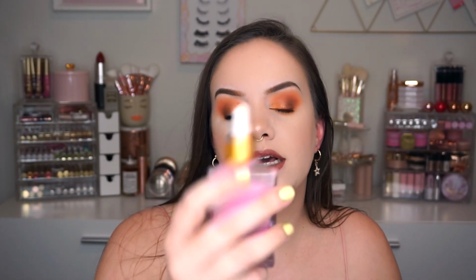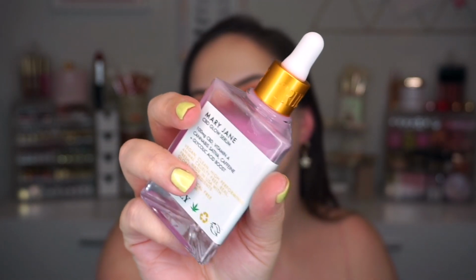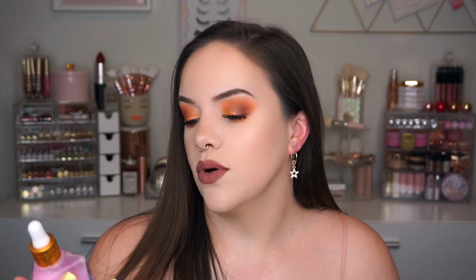Okay, one more thing for the face. This is the Mary Jane CBD Glow Serum. So this one has 100 milligrams of CBD. You can tell I've already put a big dent in this one. The bottle is so cool too. It's like glass and triangular. You can recycle the glass, which is really nice. Easily recyclable packaging. Nothing I hate more than using up a product and getting to the end of it and being like, oh well, I just have to throw this in the bin. That kind of sucks. This one has vitamin A, of course, your cannabis sativa, caffeine, and glycolic acid.